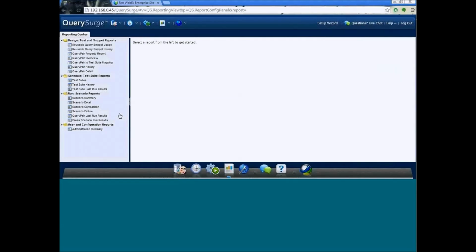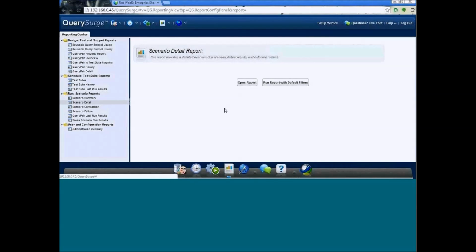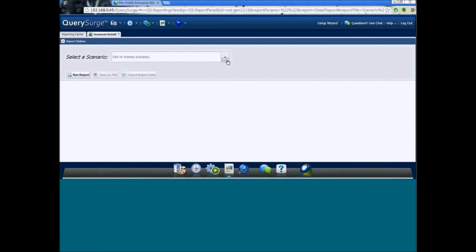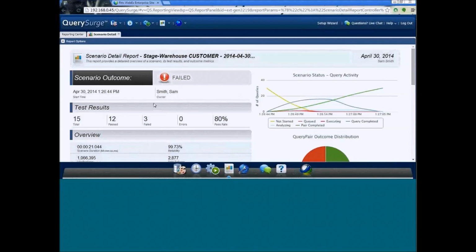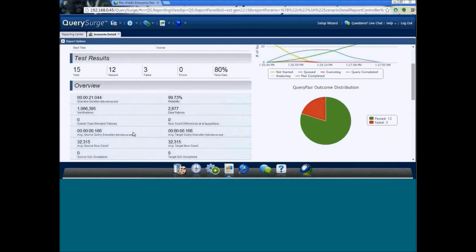Now, there's quite a few reports. We can't go through them all today, but just real quick, I'll show you the one that's more interesting, which is the scenario detail report. We'll go ahead and run a report on the scenario we just completed. And it gives us the information such as how many total query pairs there were, 15, 12 passed, 3 failed. It also lets us know that 1 million valid individual verifications happened in 21 seconds, along with approximately 2,800 data failures between source and target, and a reliability factor of 99.73.